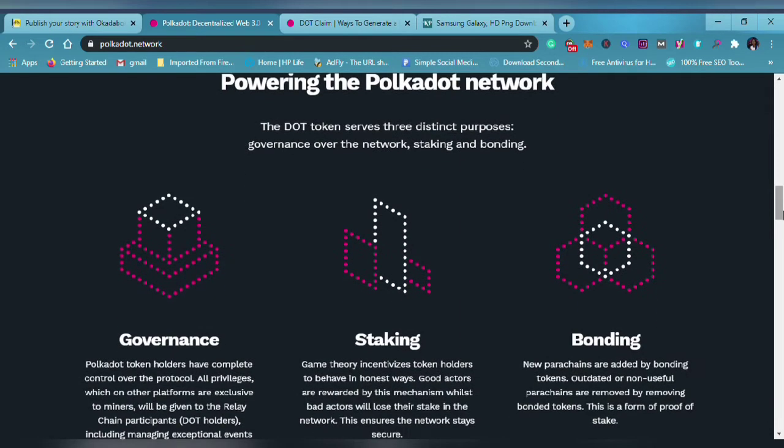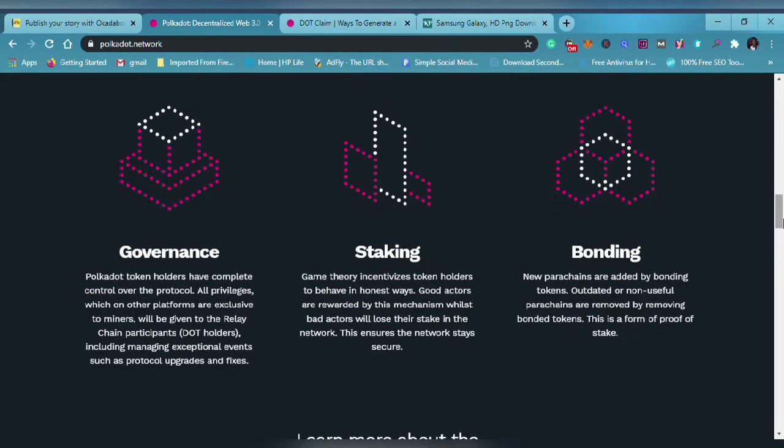The DOT token serves three distinct purposes: governance over the network, staking, and bonding. Now, for governance, Polkadot token holders have complete control over the protocol. All privileges which on other platforms are exclusive to miners will be given to the relay chain participants, that's the DOT holders, including managing exceptional investors, protocol upgrades, and fixes.